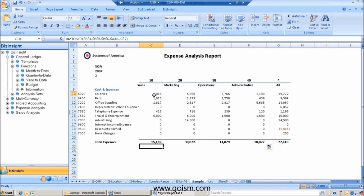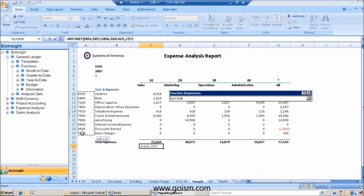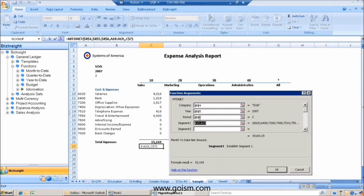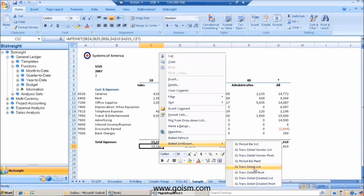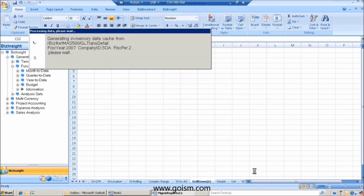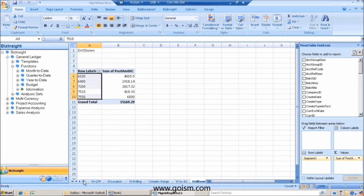Okay, so between dragging and dropping, you'll see copying and pasting functions, so we can build reports pretty quickly. I'm just going to copy and paste the function and edit it. And what I'm going to do is create a total I can drill down on simply by selecting the entire list. We'll anchor it, and I'm going to put it below the sum function, so you'll see we get the exact same amount, only now I've created a total using the list capability that I can drill down on. And there you see are my accounts, and now I can slice and dice that accordingly.